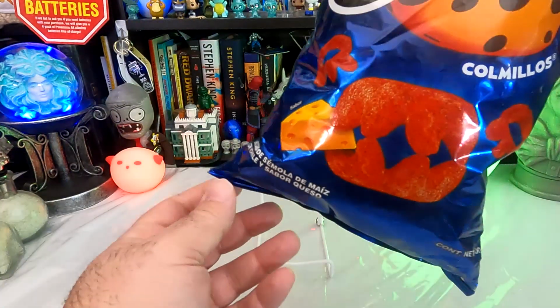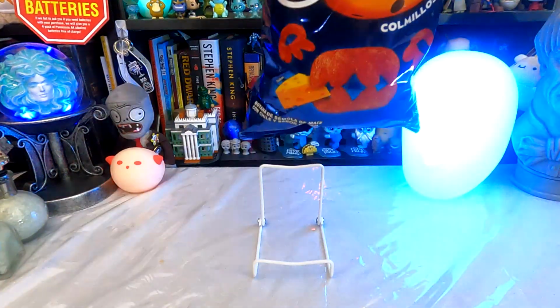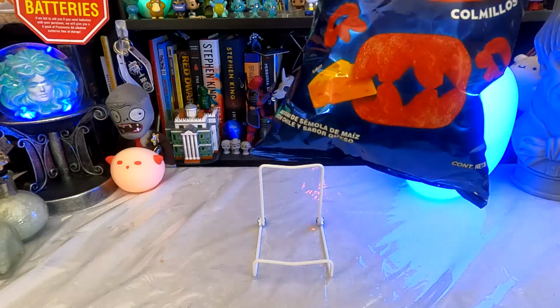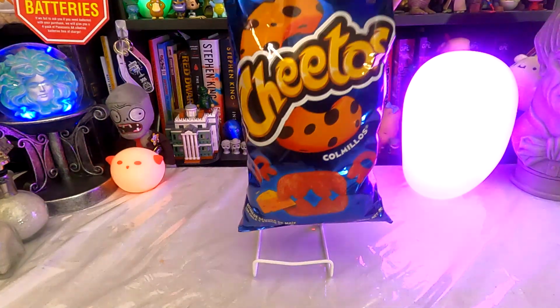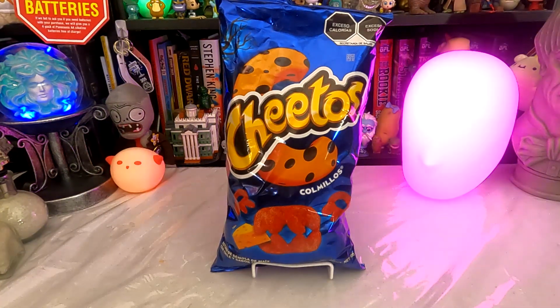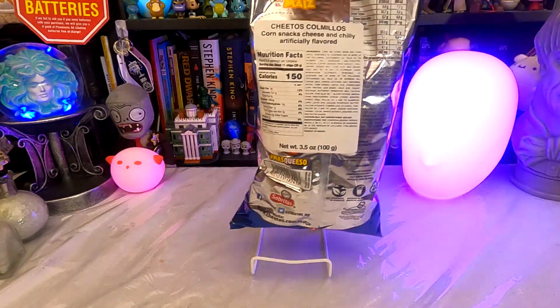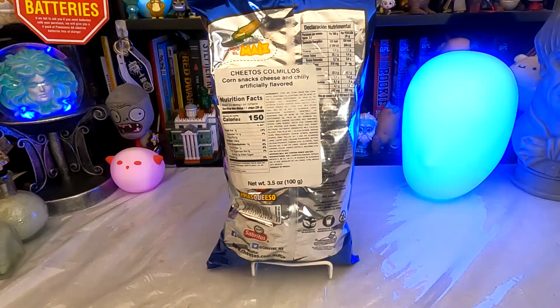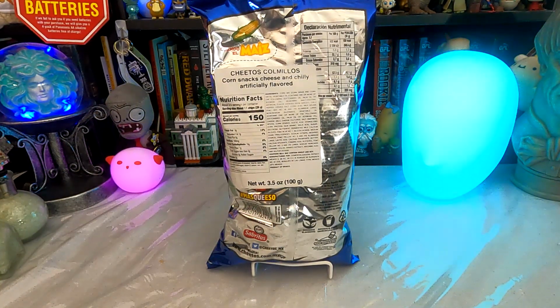Let's see. Botana de sémola de... I apologize. It's been a long time since high school Spanish. Botana de sémola de maíz con chile y sabor queso. So, corn snack with chili and cheese flavor? It's like a spicy, cheesy flavor is what I'm very roughly getting. Like I said, it's been a long time since high school Spanish. Oh, it says it actually in the back in English. Corn snacks, cheese, and chili. Although chili as in cold, not chili as in spicy.